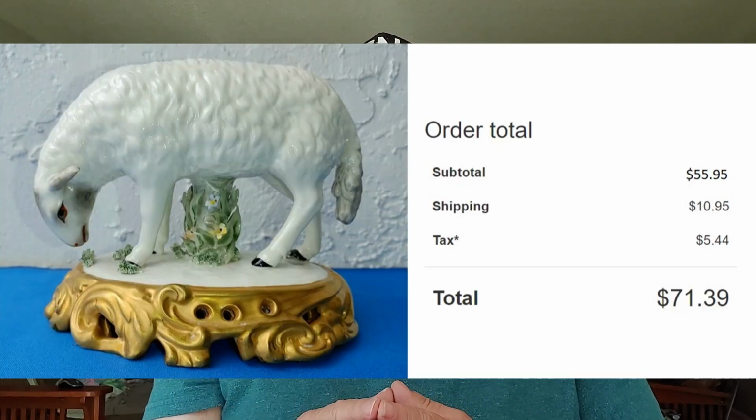I got it home, and I was going to list this one for $200, but it had a little crack on one of the leaves, which brings the price way down. So it ended up selling not for $200, but for $55.95 plus $10.95 shipping. So I still made a really nice profit. And you guys should remember, even if something has a little bit of a crack, doesn't mean it's not sellable. Just means you got to sell it a little bit less. Okay, now back to the video.